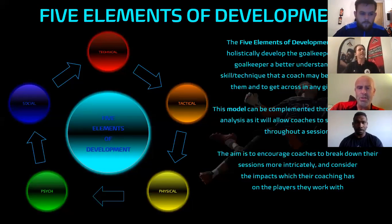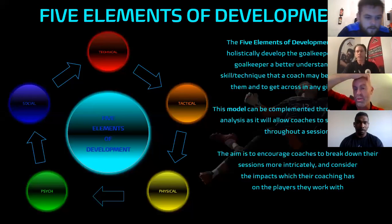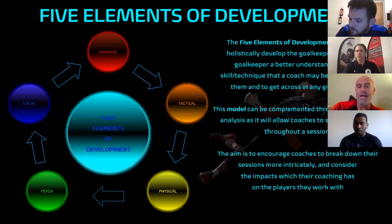And what we're trying to do with this, guys, is to encourage coaches to break down the sessions because we need them to consider the impacts that their coaching, the way that they work with you, will have on you as goalkeepers. So in essence, that's what we're trying to look at when we look at the 5 elements of development. As you can see there, I've created a 5 elements wheel as such.